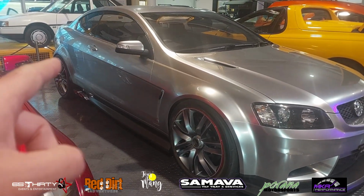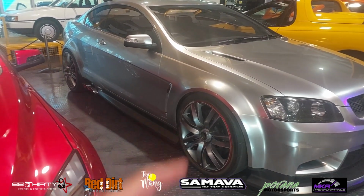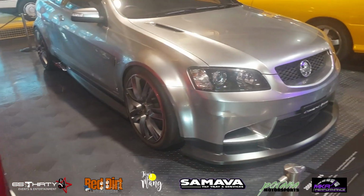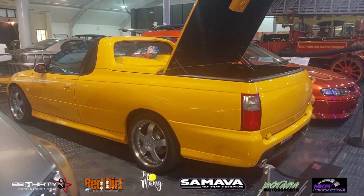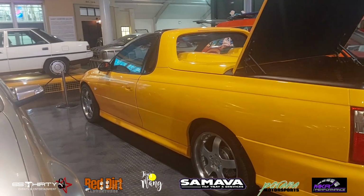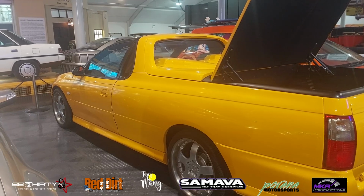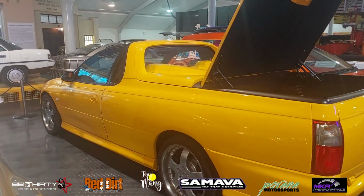It's got a wider track to fill the wheel arches, and it's got the single wheel nut in the middle, so it's got like the V8 supercar stuff on it. Pretty cool front splitter. This one here is the Utester. Really weird. Not really too much of a fan, to be honest. It's got a full retractable roof, and a split rear tub light cover.